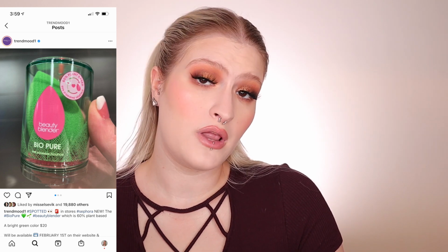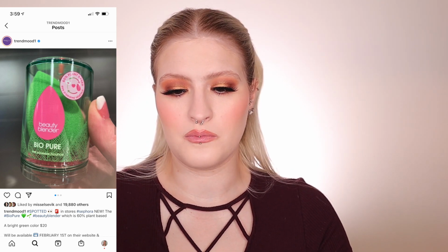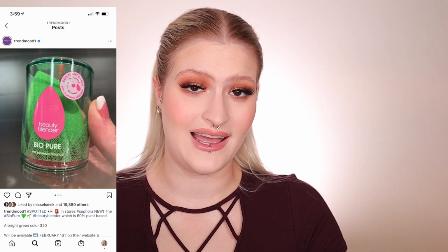However, I don't buy Beauty Blender anymore, at least not their sponges. I would buy from the brand, but I have so many sponges from the drugstore that are so affordable and so much better and last longer than my Beauty Blenders. So I don't buy Beauty Blenders anymore, but I do like that this is plant-based, so that'll be good for a lot of people who want that. But for me, there's no point in me buying this when I have so many sponges that are a lot cheaper and do the same thing, if not better.